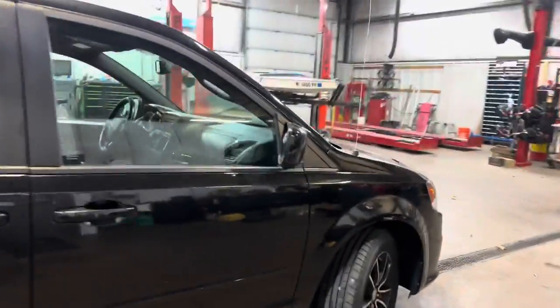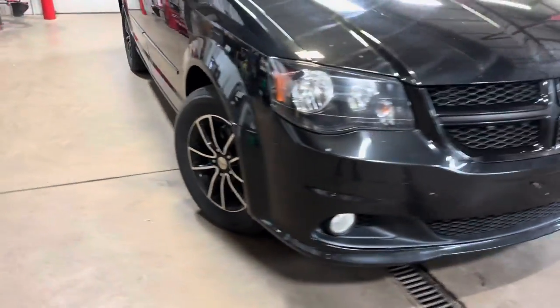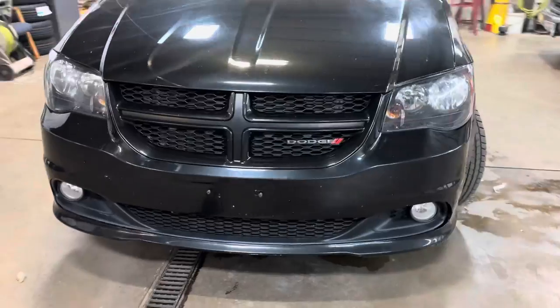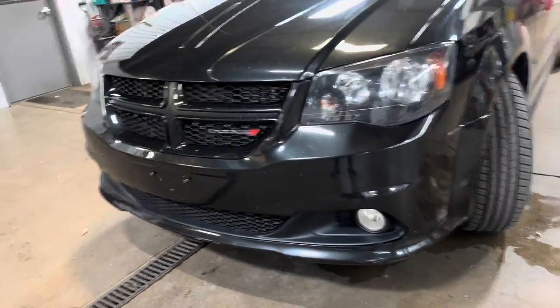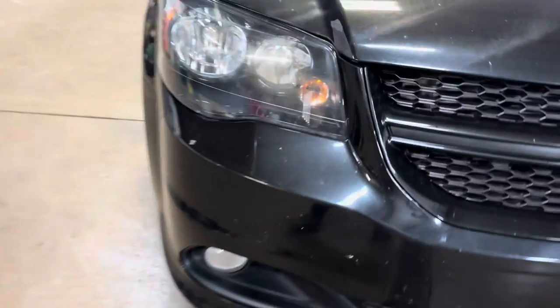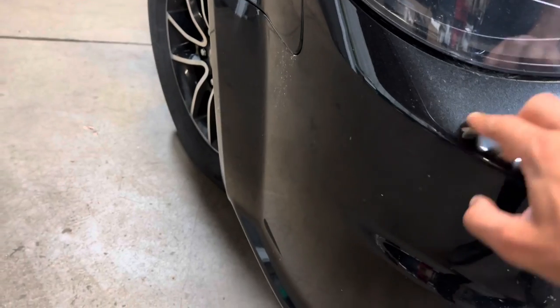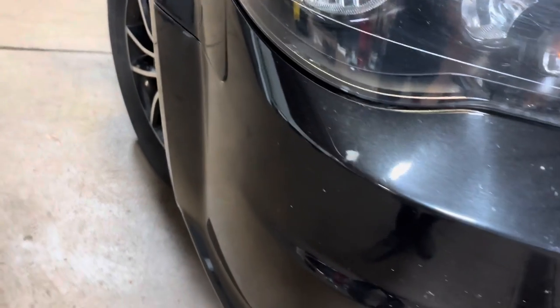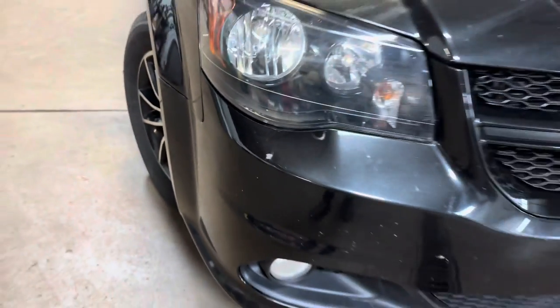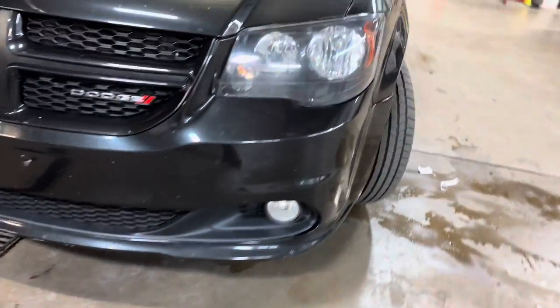All right, so from here, we'll take a closer look at the front bumper cover. Now, I'll be looking for any imperfections. I'll try to cover as much as I can, but taking a look at the front bumper cover, it does have some bug stains, so it's kind of hard to differentiate, but it seems like there's some residue on there that just comes off. But overall, the front bumper cover seems to be in very good condition.